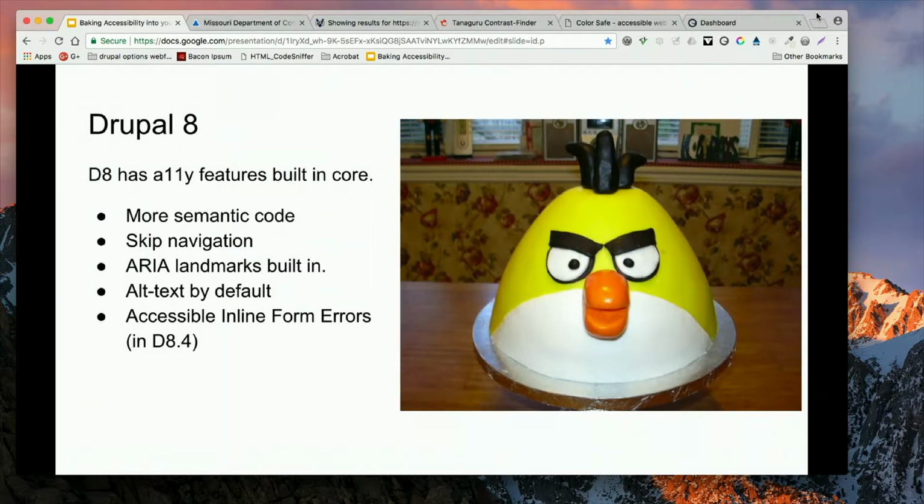So what you want to use is Drupal 8. And with Drupal 8, we've got a nice, professionally made Angry Bird cake. It looks like an Angry Bird. You know what this is. The other one, it took me a while to figure that one out. So Drupal 8 has accessibility built in, and your mission as a designer, as a programmer, as a developer, is basically to not screw it up.